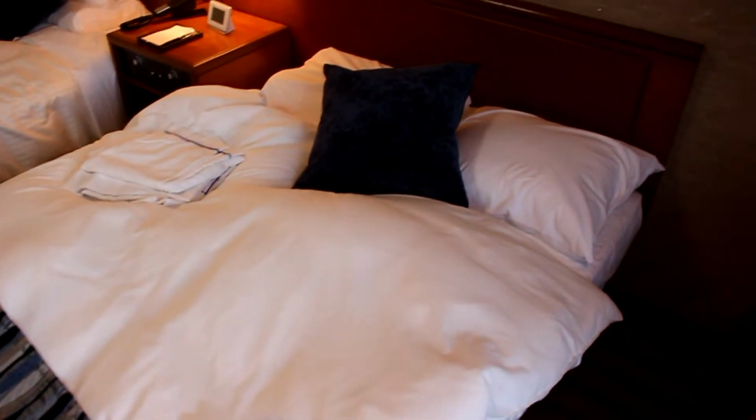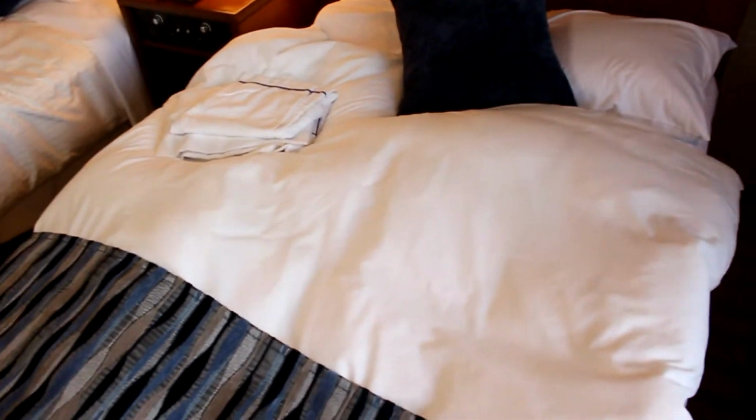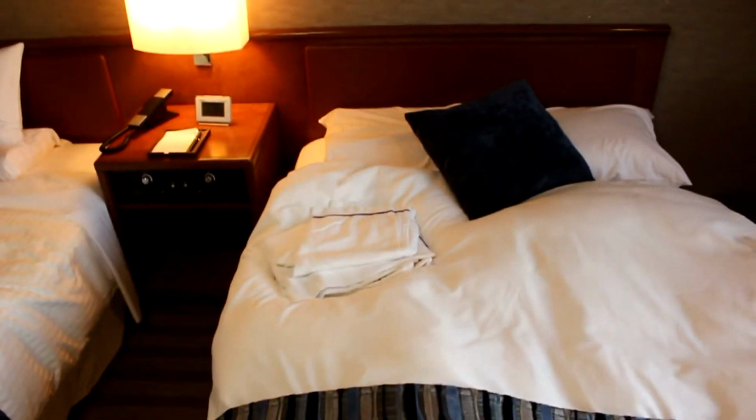And of course here we got the other bed right here. And this is the one I slept in. I made it up a little bit for y'all on YouTube land.